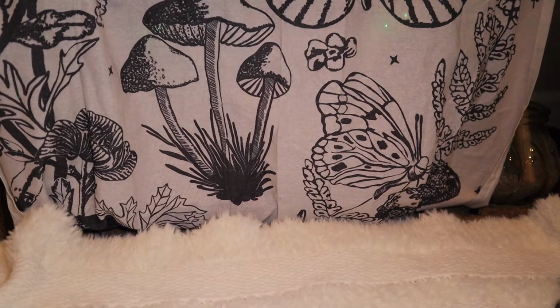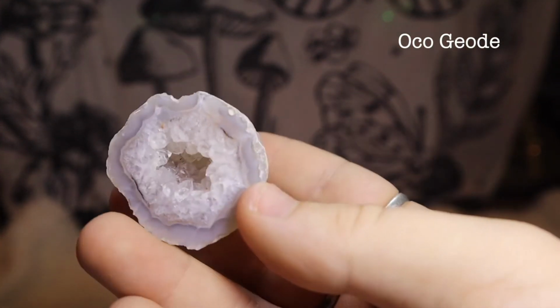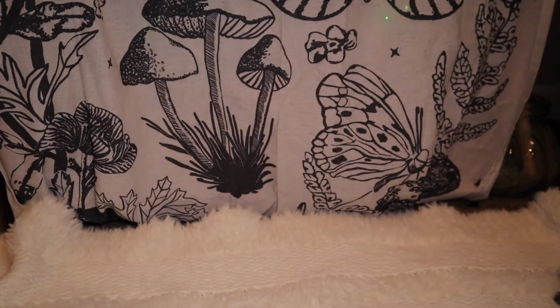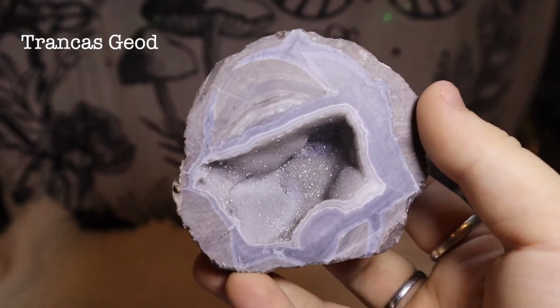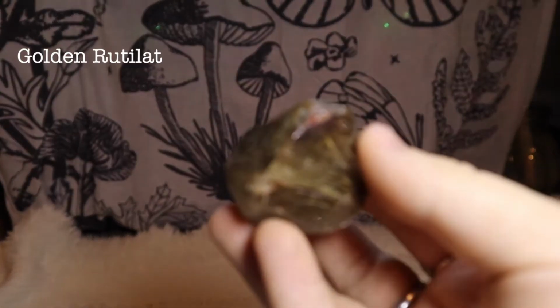Okay, I have an Oko agate, or an Oko agate geode. And then I have a Cobalto calcite, a pink Cobalto calcite. I have a Trancas Geode, which is one of my first things I got from where I work as well. Beautiful Trancas Geode. And last but not least on this final tray, before I go to my baskets, is a golden rutilated quartz.